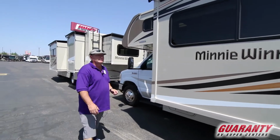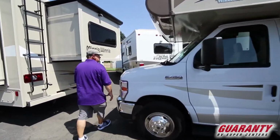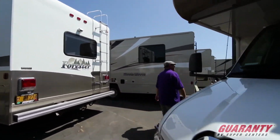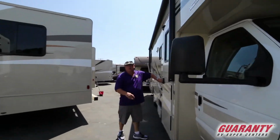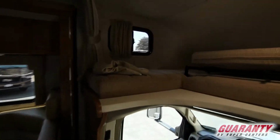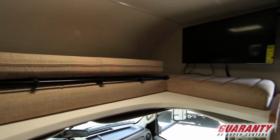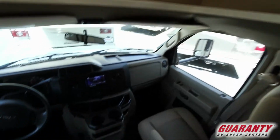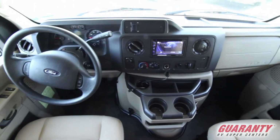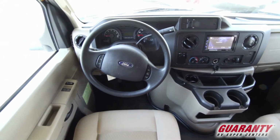Let's go inside and take a look on the inside of this. All the slides on this unit have slide toppers, which is really nice. Keeps all the debris and detritus and stuff off the top of the slide. Big TV, DVD in the front of the coach. Big overhead bunk. In our dash area, we've got our backup camera, AM/FM CD stereo system with USB, Pandora. Our standard Ford front end chassis.